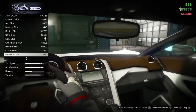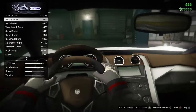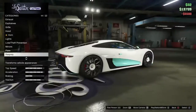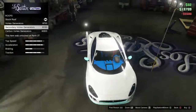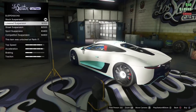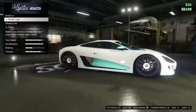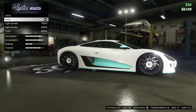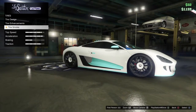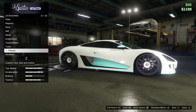Trim, colour, inside. Wait, we've already decided this. I'm thinking. Maybe ultra blue. There we go. Nice. Roof. Yeah, whatever. Screw it. Nope, not selling it. There we go. That looks pretty cool. Suspension. Those should give your ass a break. Haha, funny. We want to get windows blacked out. Nice. There we go. I like these. Tires? Nope, kind of. Damn it. We only have $1,000 and we can't get bulletproof tires.